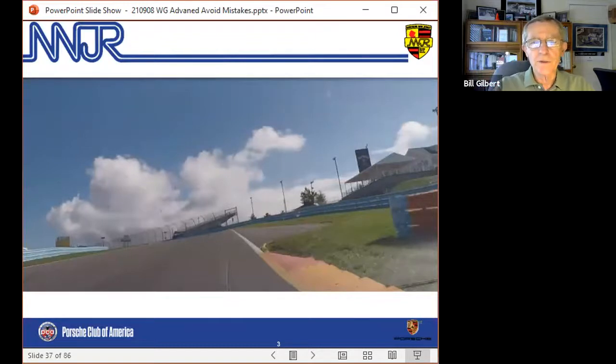The exit for turn 2, the turn-in for turn 3 is the end of the blue Armco on the right, or the end of the paint here. They're almost the same. Pick one that works for you, and it gives you a nice consistent turn-in. And this is a case, remember I said earlier, fast corner, slow hands.